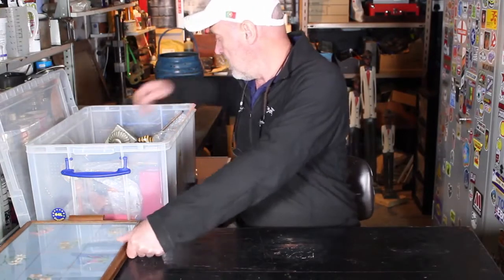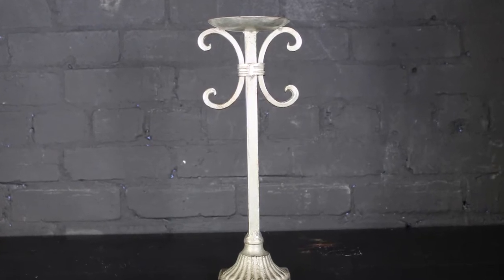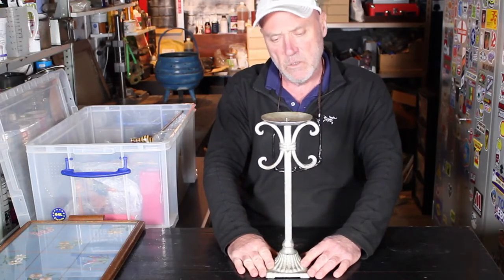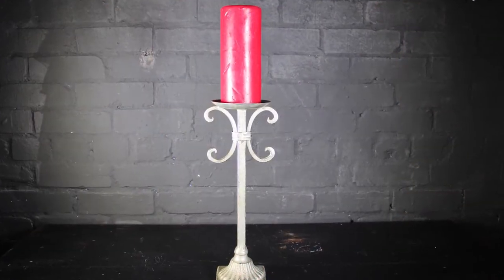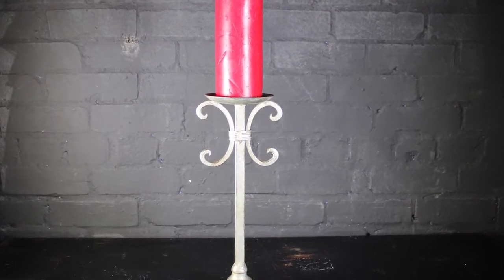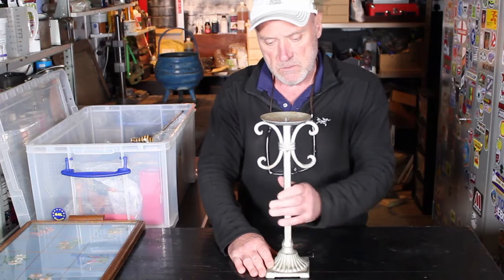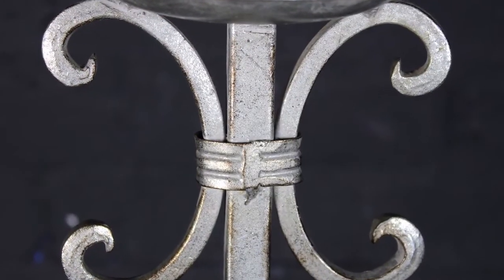Next out we have an ecclesiastical candle stand. It's an alloy, it's not aluminium, too heavy for that, so it's cast, it's a ferrous alloy. It's got that ecclesiastical look to me. I would date this around the middle of the last century, and value wise I would probably estimate £20 to £25 resale value. It's quite decorative, scroll work.